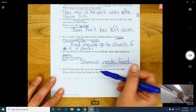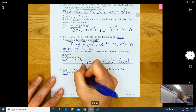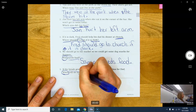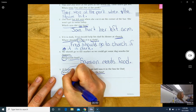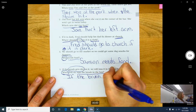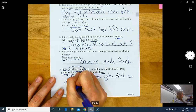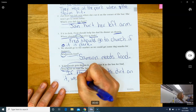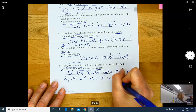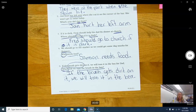If the brush gets dirt on it, we will toss it in the box for Dad. When will we toss the brush in the box? If the brush gets dirt on it, we will toss it in the box. Okay, complete sentences, please.